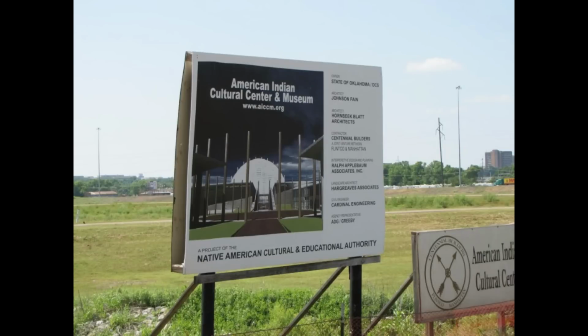I drove the short way up to the entrance. Right next to the entrance, there was a billboard that said something to the effect of Your American Indian Cultural Center and Museum. The entrance, however, had several no unauthorized entry signs. Well, apparently this project has been in the works for many years, and now they are saying it will be completed in a couple more years.